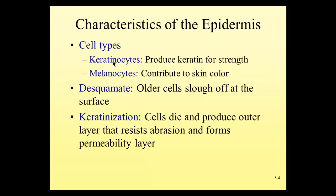We also find these melanocytes in the iris of the eye and also in the hair. So they give, again, the skin its brown color. The more melanin production, the browner the skin and hair and eyes. There's two processes that occur in the epidermis.